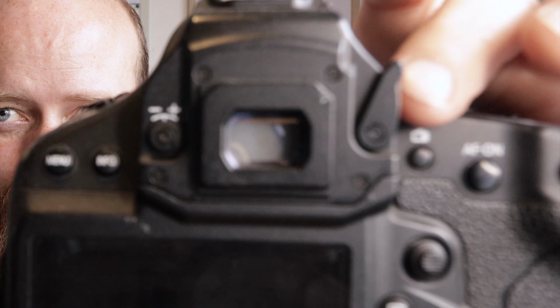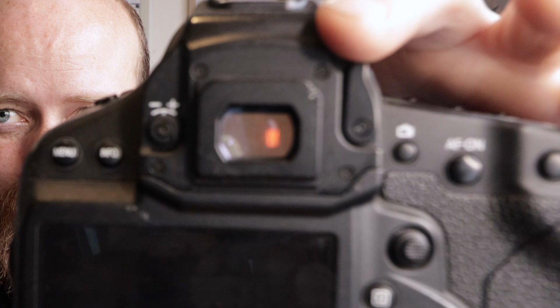I wanted to keep the shell because salt water and magnesium don't work well, and it just corrodes like crazy. But yeah, this is what I wish the 5D had. If you can see that, it's going a bit blurry because I have to manually focus this lens. But yeah, I wish it had that little lever.